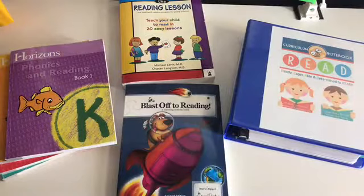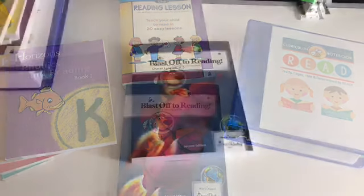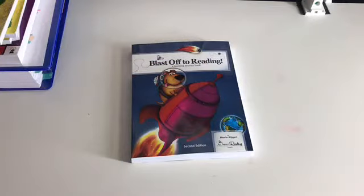So these are the top picks for my 5-year-old for next year when it comes to phonics, reading, language arts. I'll show you guys a little peek inside of these curriculums or why we chose them. So let's start with All About Reading.